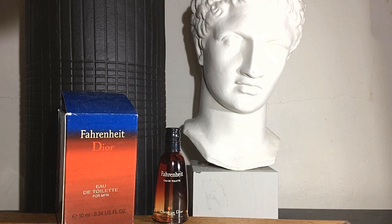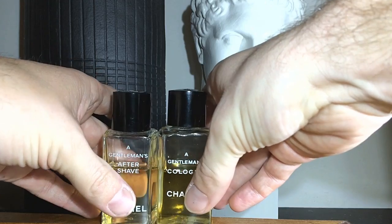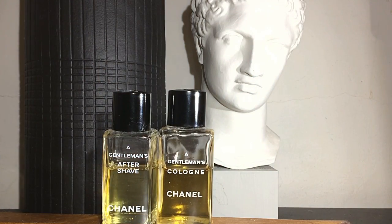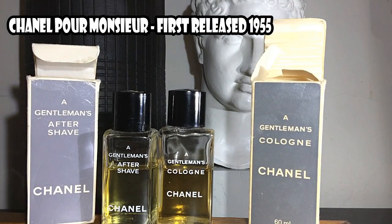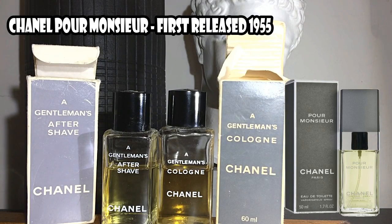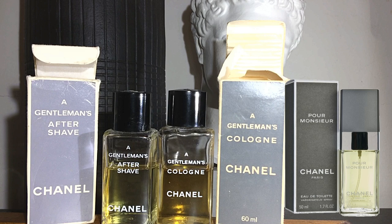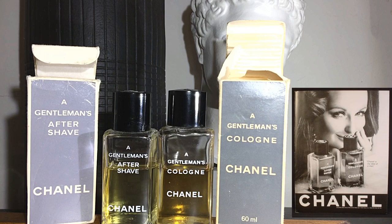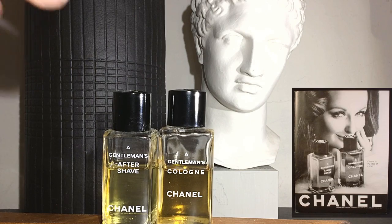Next up then, what have we got? Chanel, a gentleman's aftershave and a gentleman's cologne. So this is the old version of Chanel Pour Monsieur at some time round about the 60s, 70s, 80s. I'm not sure what happened, but for a long time this was sold under the name A Gentleman's Cologne, and there was also a Gentleman's Aftershave in aftershave formulation. The one on the right is the cologne. The yellowed box suggests it's a little bit older than the Gentleman's Aftershave. Smells really great. If you like a richer version of today's Chanel Pour Monsieur, that could be the one to go for.